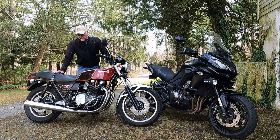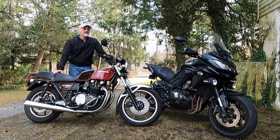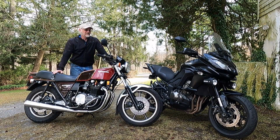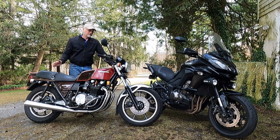I really love the vintage bikes, but the Versys is good enough that I could certainly just have that in the garage, and there wouldn't be other bikes out there making me jealous as far as something to ride on a daily basis. It's just phenomenal. So this was a fun comparison.